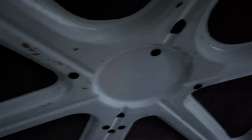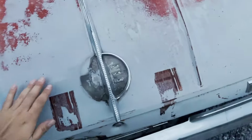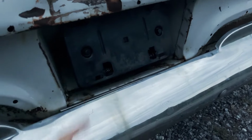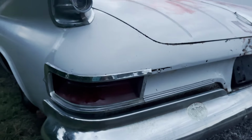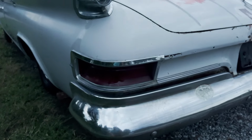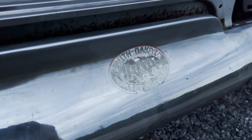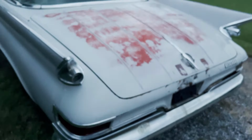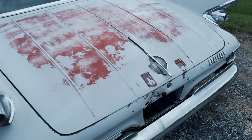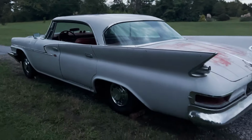And you can see the original Dove Gray paint underneath the deck lid here. Our gas fill is back here. And up here we would have a reverse light. There's our brake light, running light, turn signals, and everything there. You can see an old South Dakota AAA sticker. Has some minor damage there on the back where it looks like something tapped it, broke the handle there and emblem. That's really the only body damage on the car.